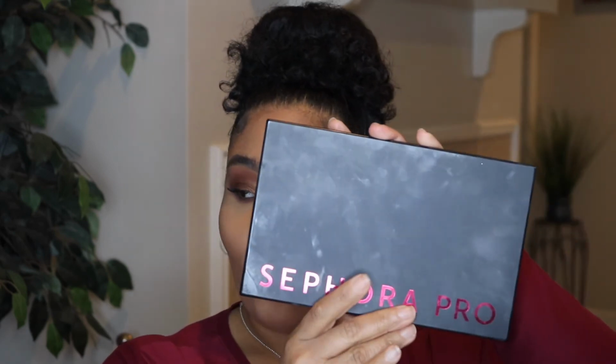Anyway, this is my Sephora Pro Face Palette. This palette costs too much money not to use it, so I do own this one. This is the dark palette. I also have the medium palette. I think I just want to use this today. So let me find a brush.